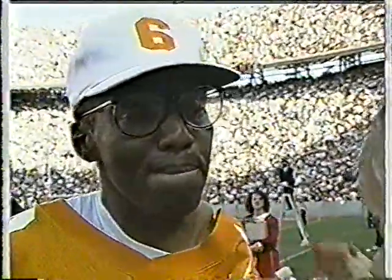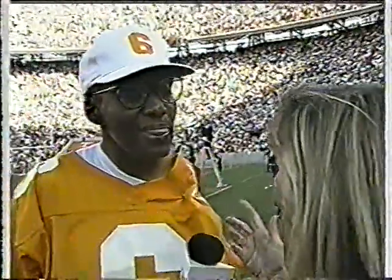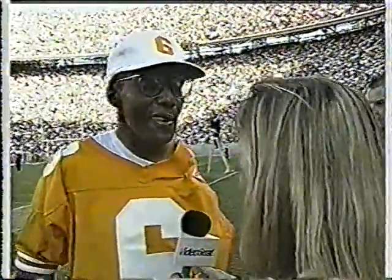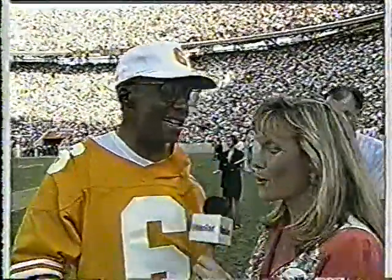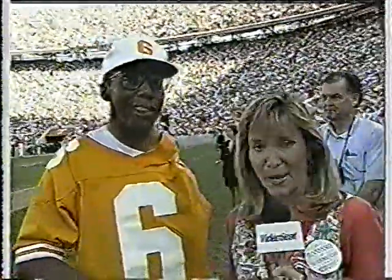Well, we're going to arrange for you to see him after the game. You've got to come back down here. I know Connors would love to see you. Thank you so much. A great man for coming down here and being truthful. Thank you, good luck, and have a great time this homecoming weekend. A great player, Jimmy Streeter, and he's making a great comeback.